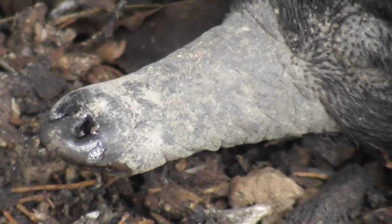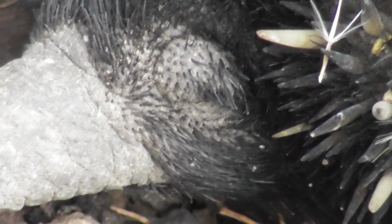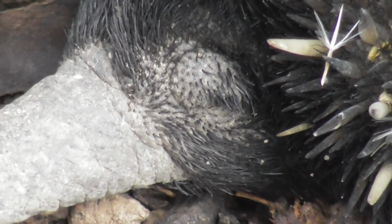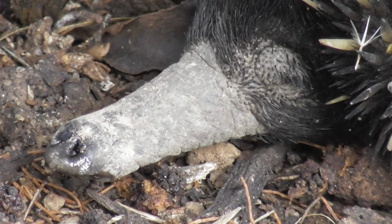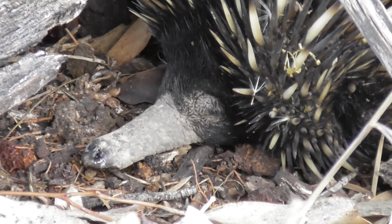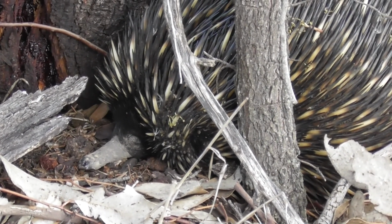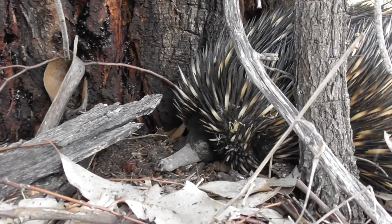There's our little echidna friend. Let's have a look at your eye. Is that your eyelid covered in mud? It is. I'd have to get down low, I think, to see into your eye. You've obviously been digging, haven't you? Your beak's all muddy. Bill. Handheld. Doesn't seem to mind me being around.